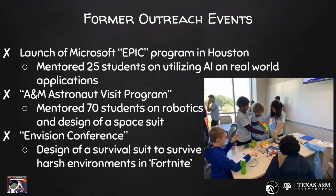Some of our former outreach events that we've helped is the launch of the Microsoft Epic program in Houston. There we taught around 25 students on how to use AI for real-world applications. And then in College Station, we did 2 events with A&M, doing the A&M Astronaut Visit Program and the Envision Conference, where we talked about robotics and survival suits for students.